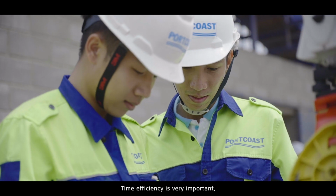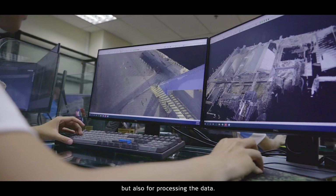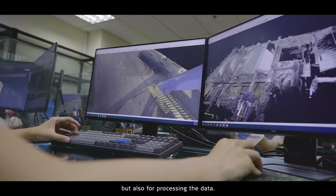The data processing depends on your software and also your skill, right? In this case, the Leica software is very good at showing it. The time efficiency is very important. It's not only for working in the field, but also for processing data.